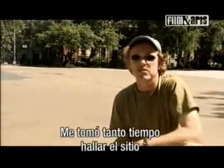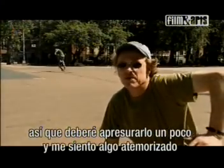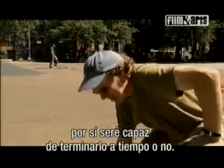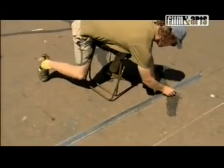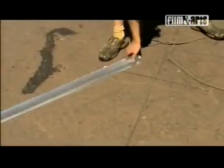Because it's taken so long to find a spot, I've only got 2.5 days to do this in, so I'm going to have to rush it a bit, and I'm feeling a little bit apprehensive of whether I'll be able to finish it in time. Furthermore, there's the sun making it all a bit more oppressive. I can smell the tarmac melting here.